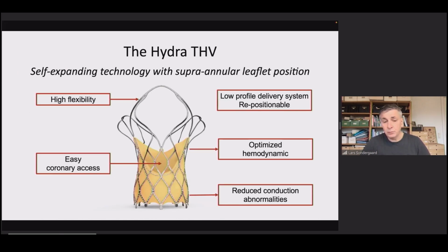So one of the new players on the market is this Hydra valve from India, which tries to fulfill all these criteria for what is asked of a contemporary transcatheter heart valve. It's a self-expanding technology made from nitinol, with a supra-annular leaflet position, big stent cells, and a straight, not tapered, inflow portion of the stent frame.